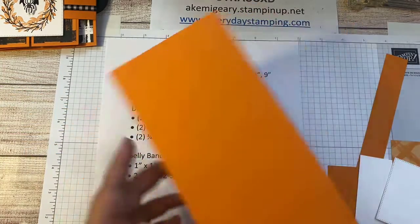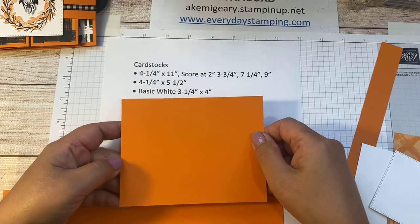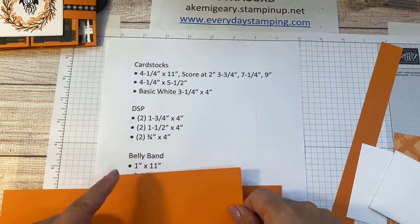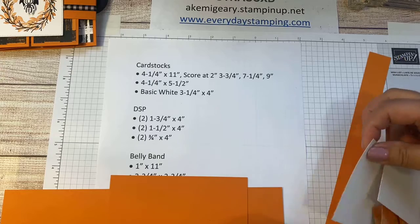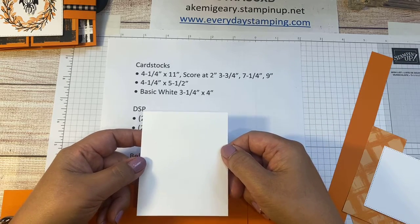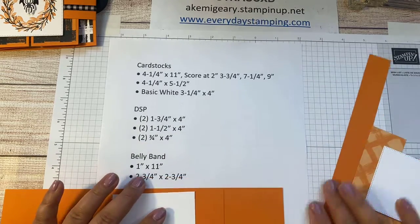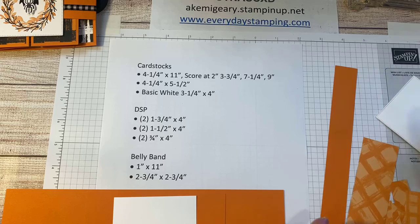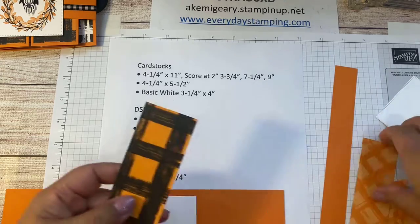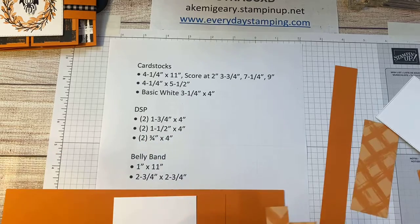4 1/4 by 11 inches, and then score at 2 inches, 3 3/4, 7 1/4, and 9 inches. That's what I'm going to score. And then the base is just 4 1/4 by 5 1/2, and the basic white is 3 1/4 by 4 inches, so it goes on the inside.